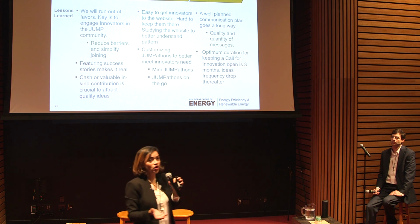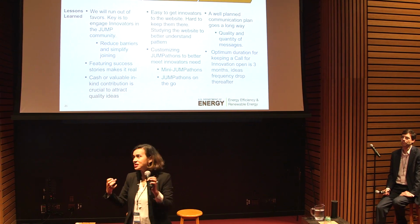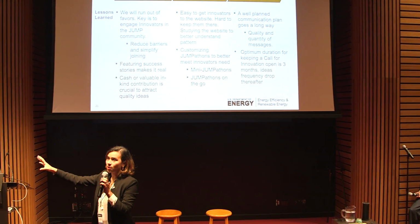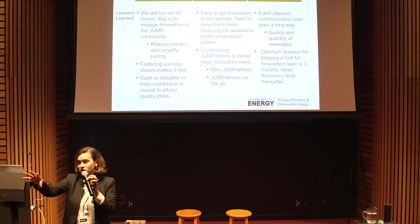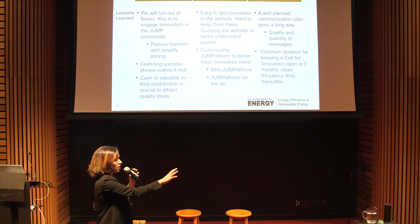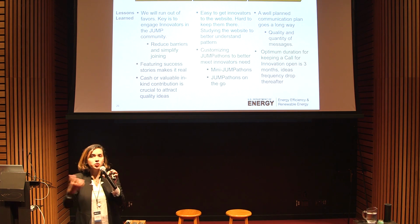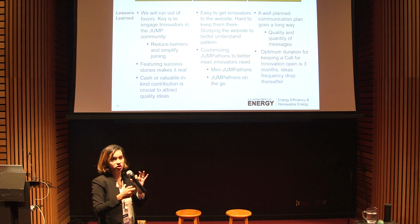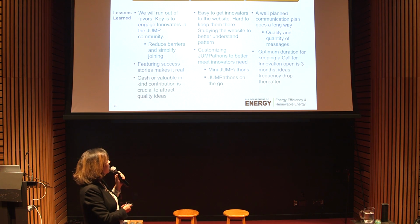The jumpathon on the go is reception style. So they pass through different stations. They come in at the beginning, they learn about JUMP, they move to the next station where they start brainstorming on what the call is, and then they can end with submitting their idea or finishing it at home. But we really try to be flexible to make sure we take into account what else is happening in that event.